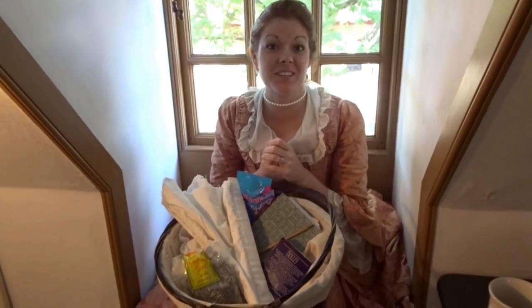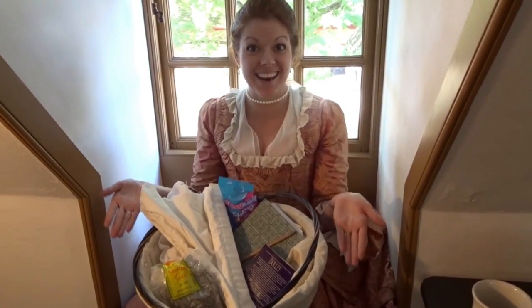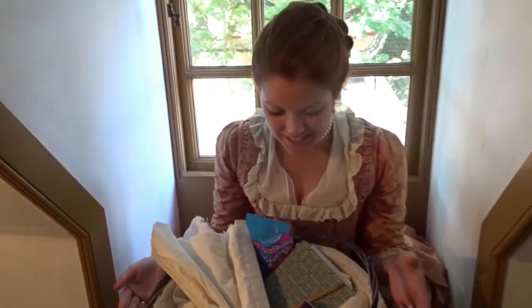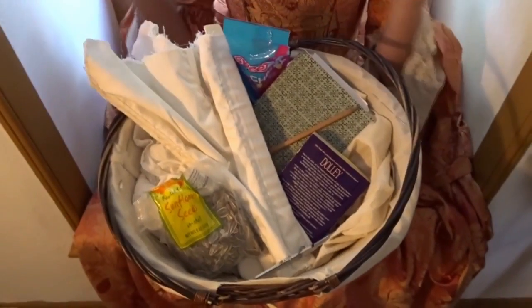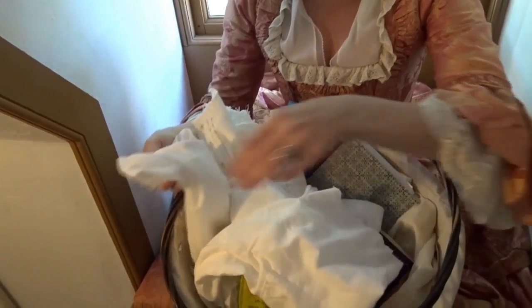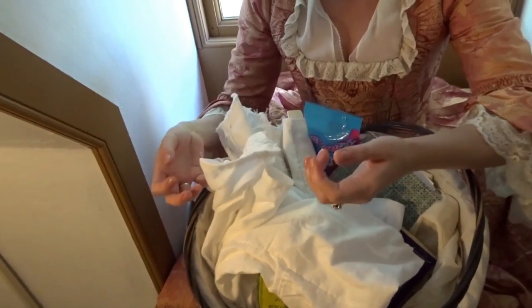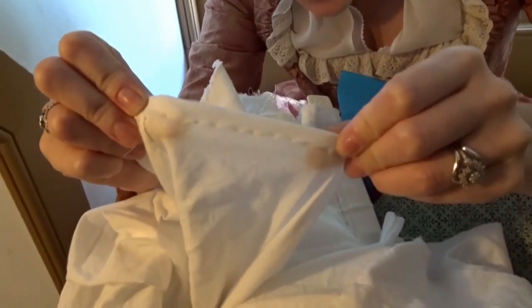I am an historic sites interpreter. And this is my basket. Yeah, so what I'm asking today is, what's in your basket? I have a couple of sewing projects going on. I am finishing hemming basically a shift, early 19th century one. Look, I did good hemming stitches. That is so beautiful.